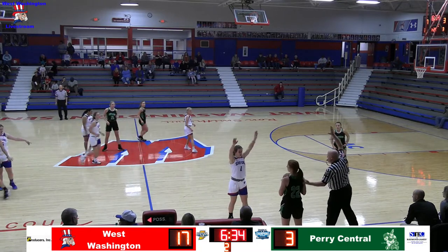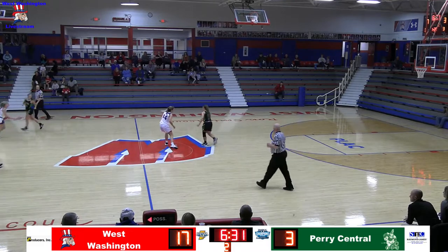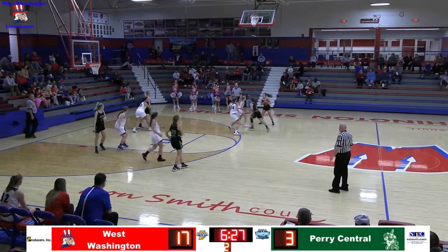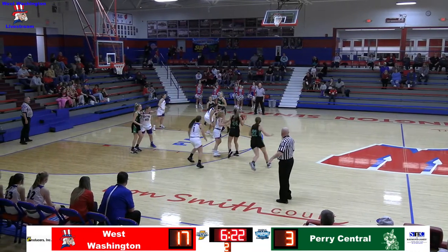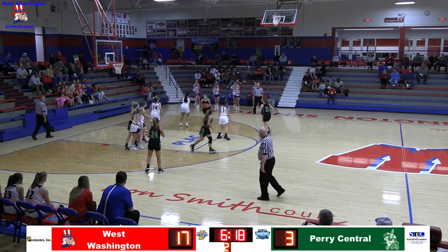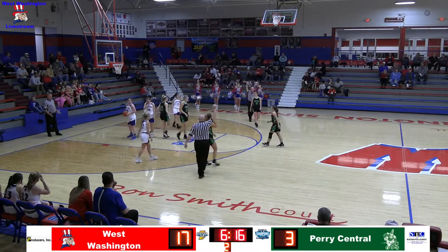Now Lady Commodores will try it again here, as now Labhart gets it in the backcourt, guarded by Meredith. Labhart with the crossover, goes left side, now spins back, tosses it off for Kelly. Kelly stops. Good defense there by Shelby, not letting her get inside. Now the handoff here for Parker, looking inside, gives it off. Good pump fake there. Shot is up, and it is no good, but a foul is called.